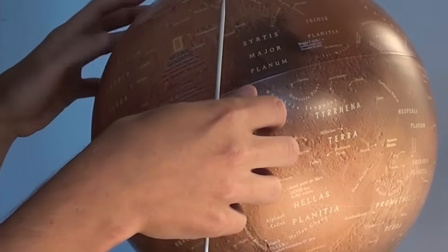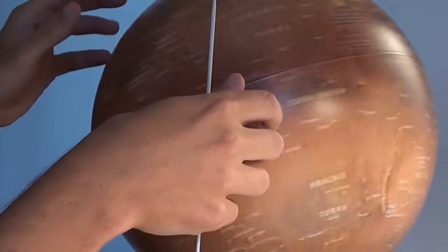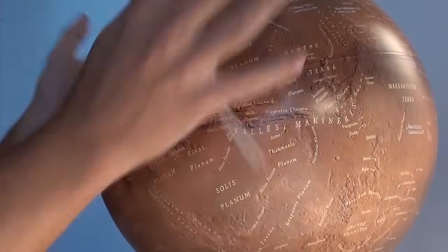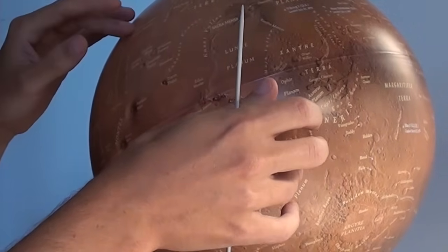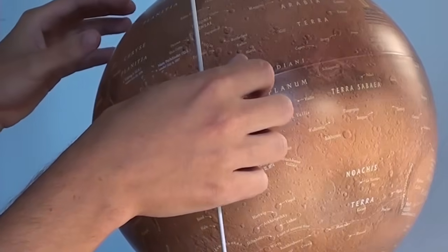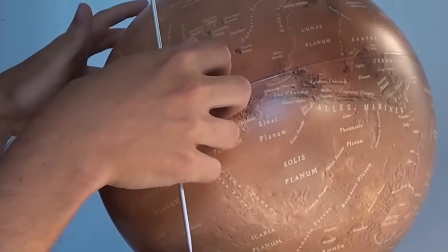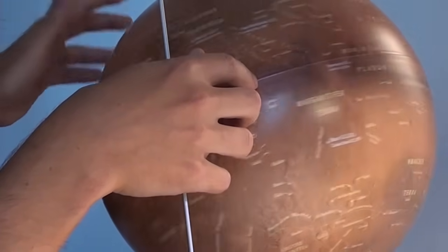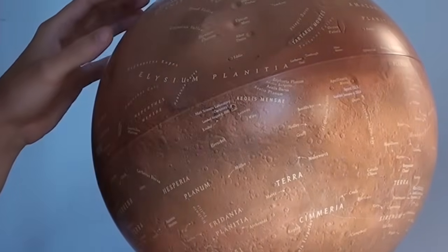And then there were more photos sent to Earth, of course, of Mars' surface. Also more while they were orbiting around the planet. And Viking 1 actually sent a photo that captured some interest. It looked something like this.